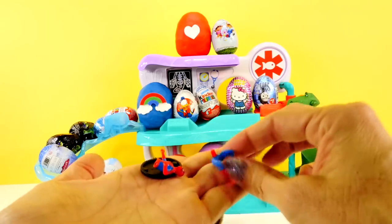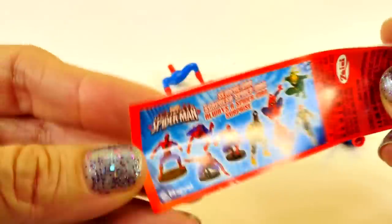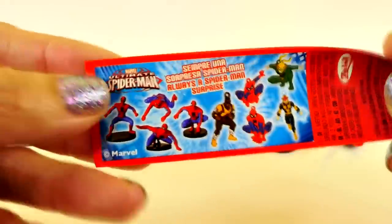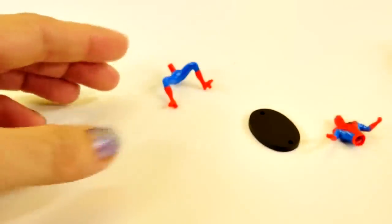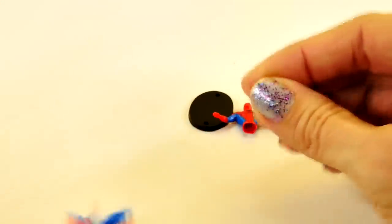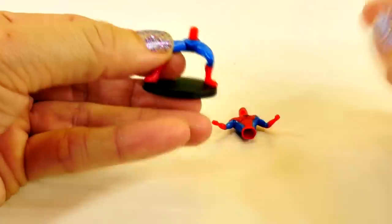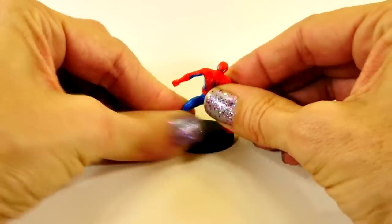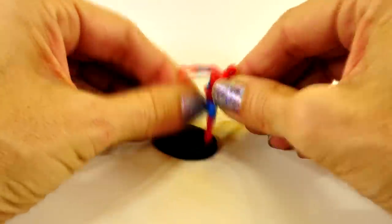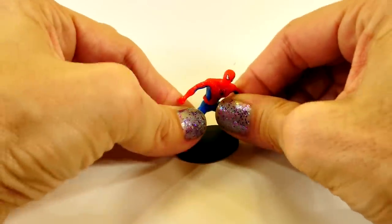Okay, so it's a little Spider-Man character, so let's put him together. Here are all of the different options. And it looks like we got this guy right here. So let's put him, whoa, I keep dropping him. We'll get him standing up here in the base. So there are his legs and here is his body. So there is our Spidey. Whoops. Good gracious. Come on, Spider-Man.